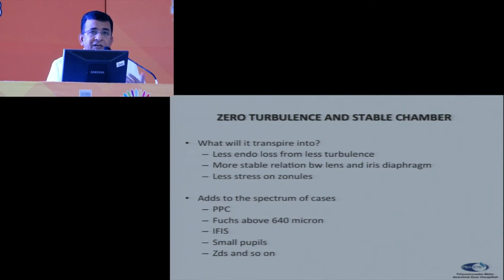And then what it transpires into, because of the pressure sensors, because of the fluid actively driven into the eye, we have less turbulence inside the anterior chamber, and we know that the more the turbulence, the more the endothelial cell loss. And so as a result, we have a more stable relation between the lens and the iris diaphragm and less stress on the zonules.